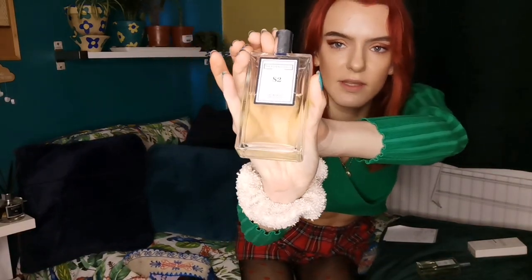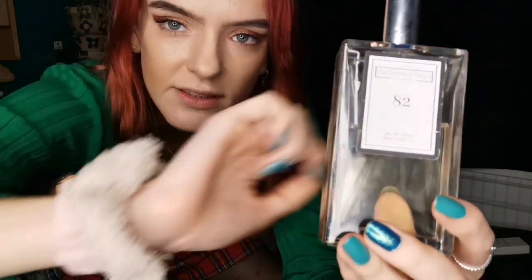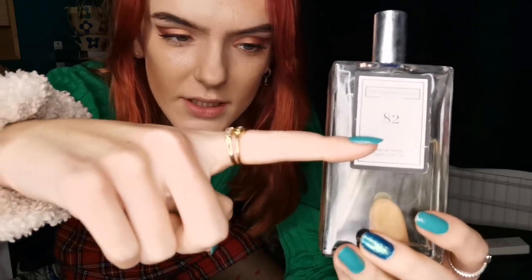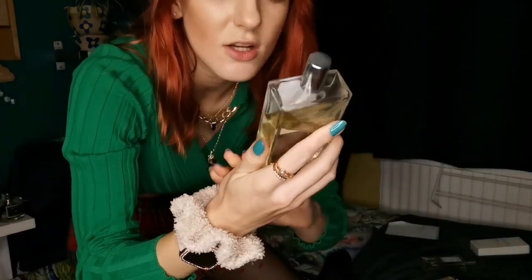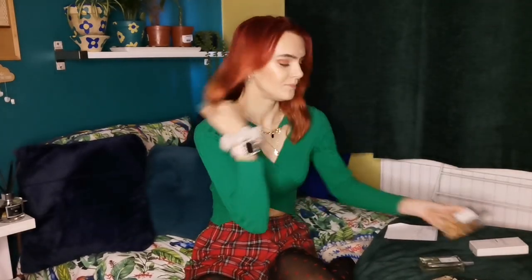Yes, they come in these lovely bottles. You can't see it. There you go. As you can see, I've actually used up to here, which doesn't look like I've actually used loads, although it's almost less than half, and I've had it for a month or more, 6 weeks maybe. This is 82, it's the dupe of Black Opium, and it's the best thing I've ever bought. I wear it all the time, I get loads of compliments, I adore it.